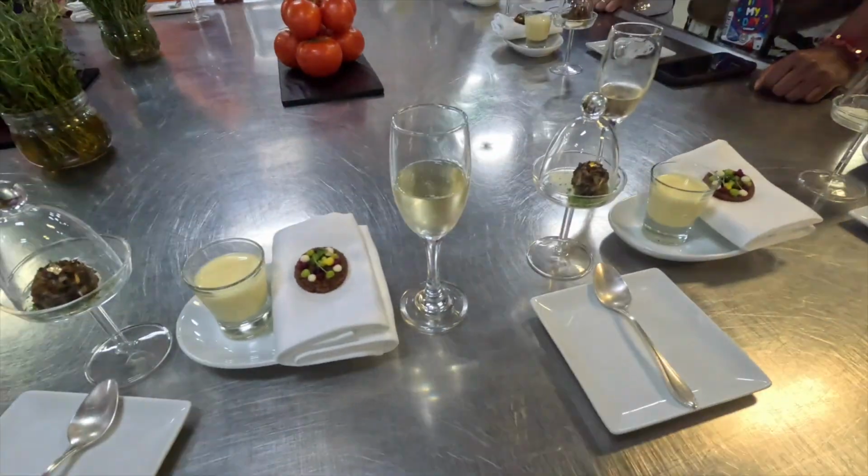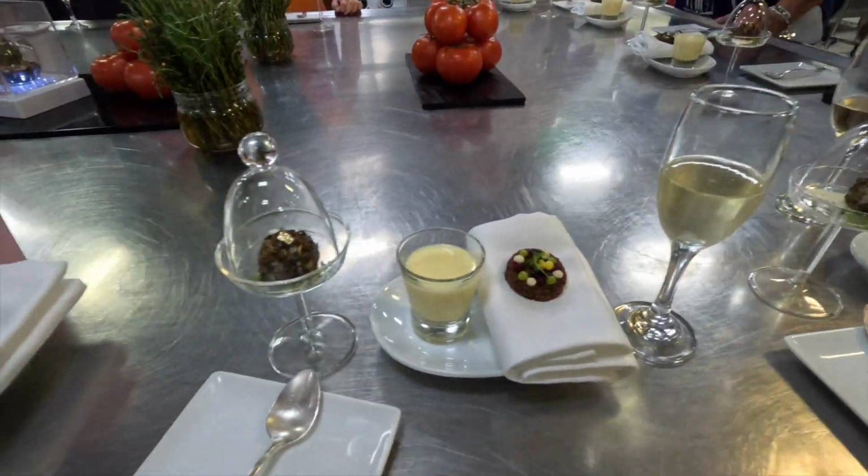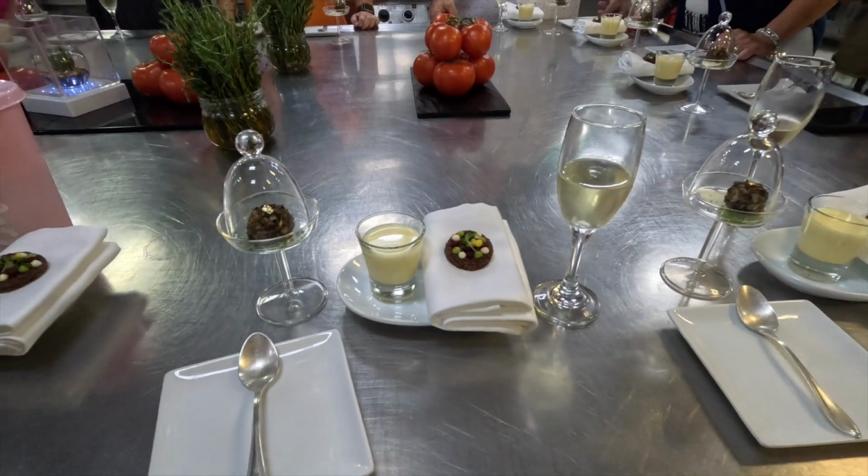And the wonderful thing about it is we're inside the galley. So take a look. They give you champagne, and they haven't told us what these items are as of yet. Now, when I did the chef's table at Royal Caribbean, they didn't bring us inside the kitchen and do all this. So Carnival is already one up on Royal Caribbean. Now, let's see how the dinner actually tastes.